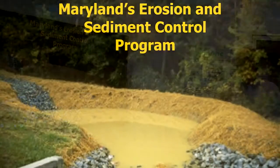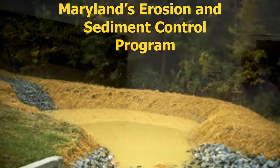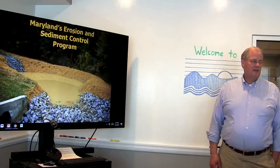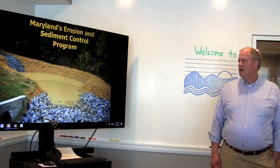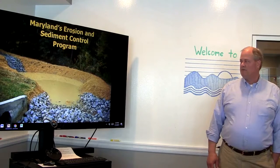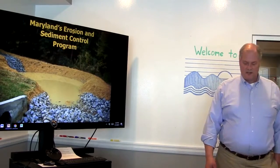So we have in Maryland an erosion and sediment control program. This is also a Federal Clean Water Act requirement, so most states have similar programs, but Maryland's, I have to say, is one of the most aggressive among all the states. If you go just north of here to Pennsylvania, you will find that the erosion and sediment control is not as aggressively dealt with as it is here.